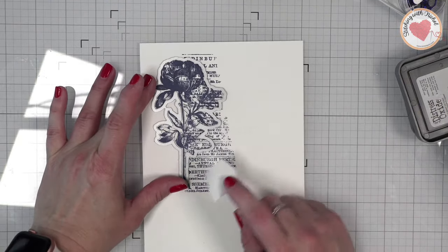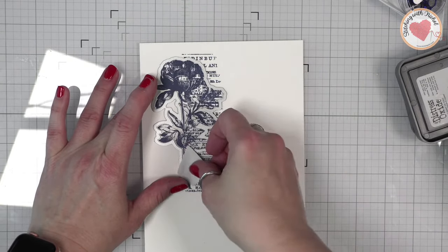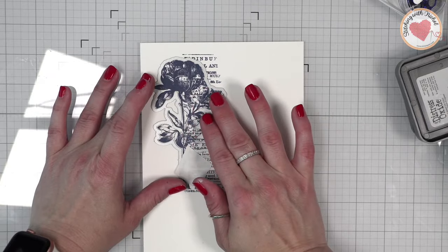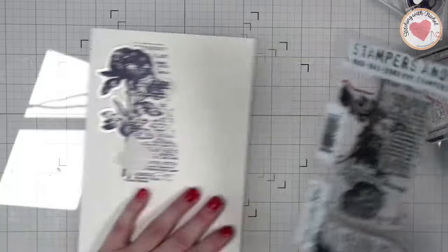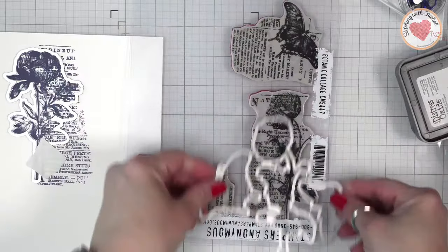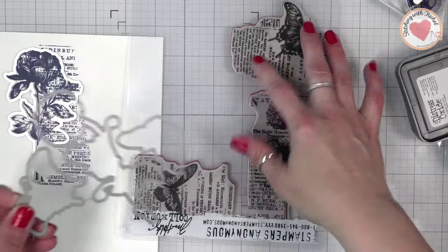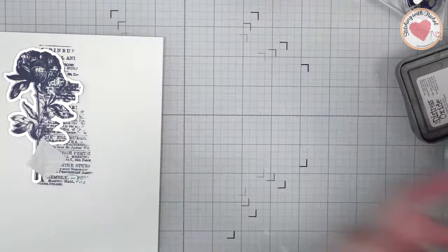So here is an example of the stamps for the Botanic Collage. It's going to die cut the floral image instead of all that text. So it's awesome for layering. Same with any of these. That's upside down. So it's only going to cut the flower for this one or the butterflies from these two, which is really awesome if you want to create some popped up effects and things like that.